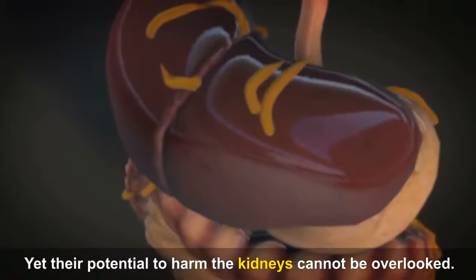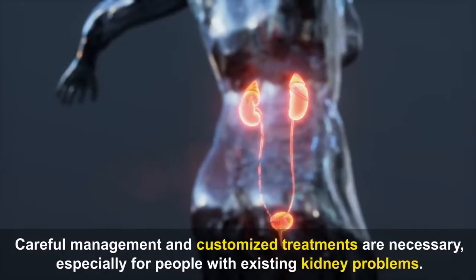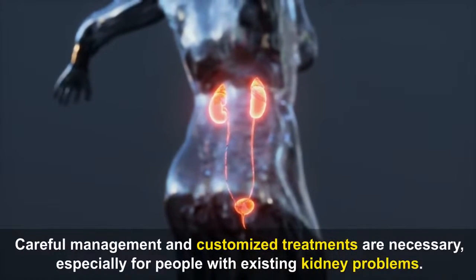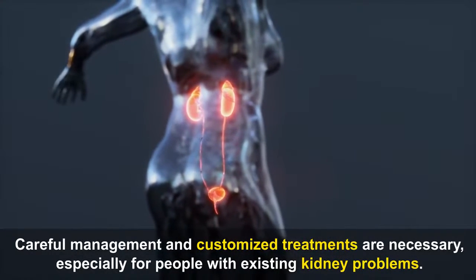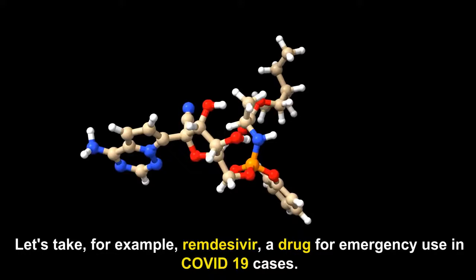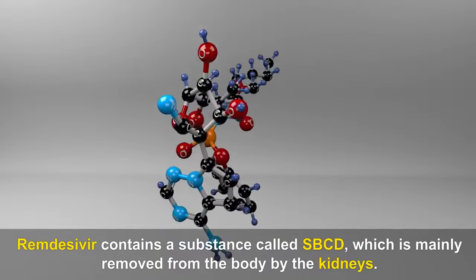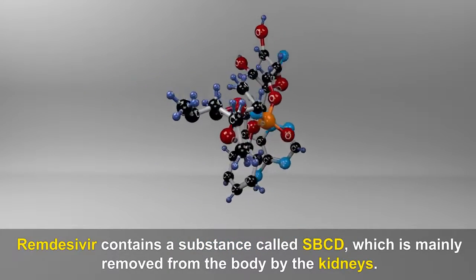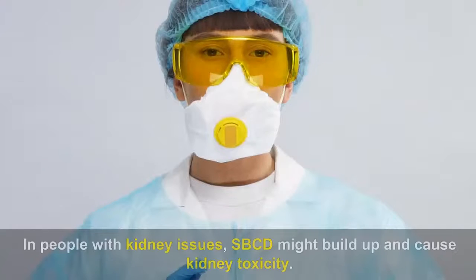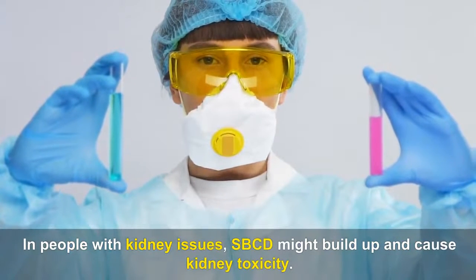Yet their potential to harm the kidneys cannot be overlooked. This risk, whether from direct toxicity or crystal buildup that can cause kidney stones, is a serious concern. Careful management and customized treatments are necessary, especially for people with existing kidney problems. Let's take, for example, remdesivir, a drug for emergency use in COVID-19 cases. Remdesivir contains a substance called SBECD, which is mainly removed from the body by the kidneys. In people with kidney issues, SBECD might build up and cause kidney toxicity.